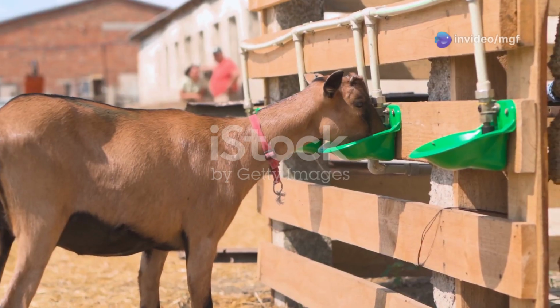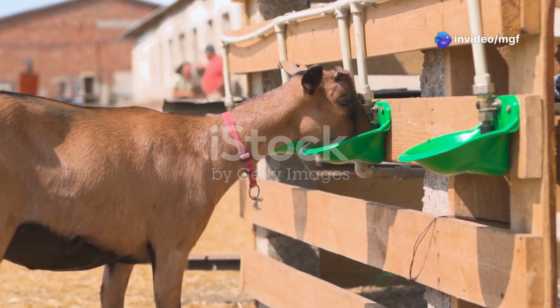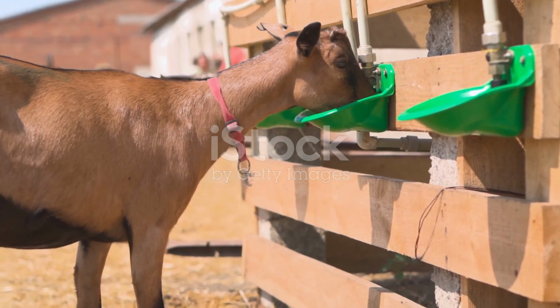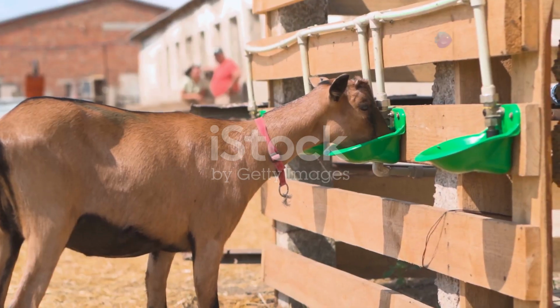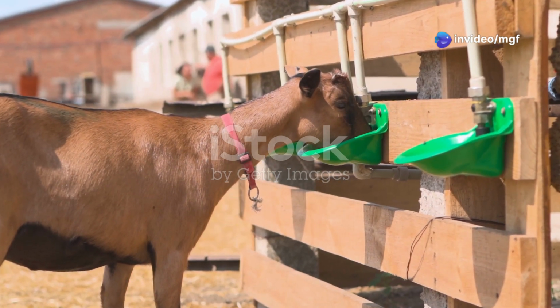But even goats need a good drink of water. Water is essential for their survival, just like it is for any other living creature. Without adequate water, goats can quickly become dehydrated, which can lead to serious health problems. It's not just about quenching their thirst. Water plays a crucial role in their overall well-being.